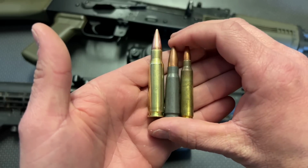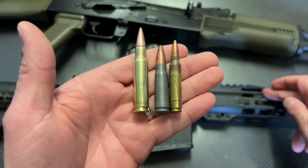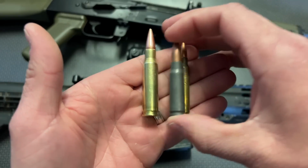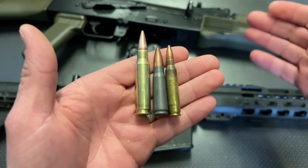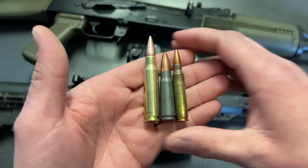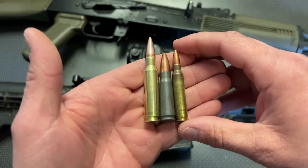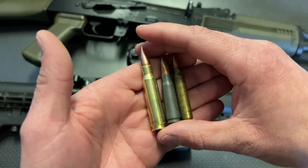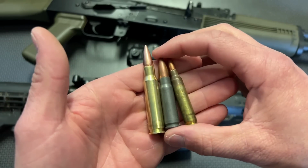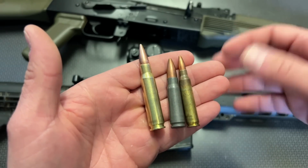Now, the three main that I'm going to talk about is the 5.56 or 223 cartridge, which is commonly found in the AR-15 platform, the 7.62x39, which is commonly found in the AK platform, and the 308, which is commonly found in the AR-10 platform or M1A, something to that effect. Now, when we're talking about ballistic performance, these two are going to be intermediate cartridges. Pushing them out to 600 yards is probably about the max you're going to do.